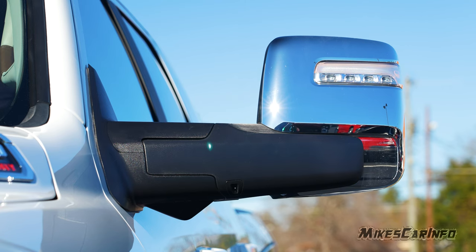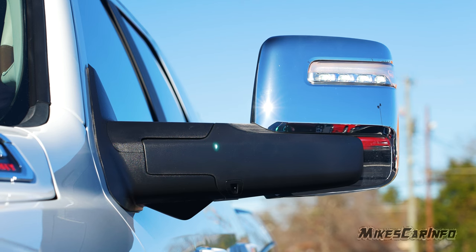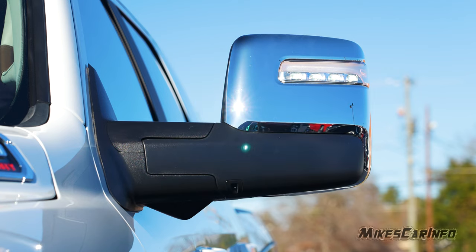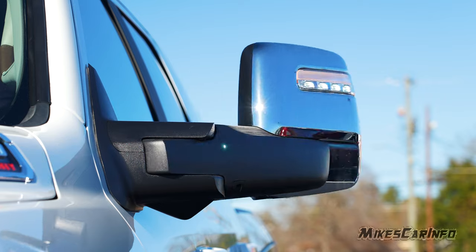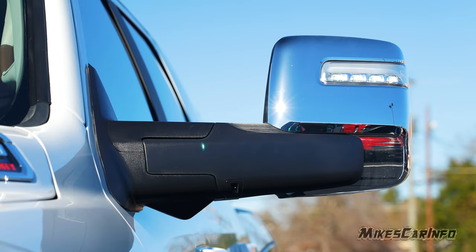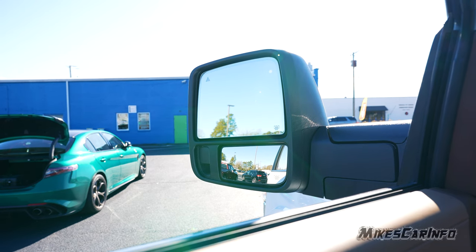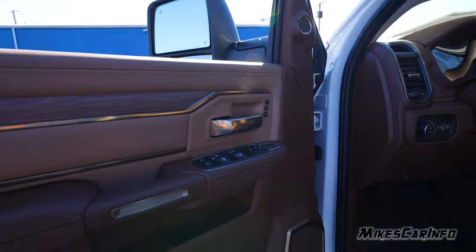Now, if you power fold the side mirrors with that on, then the light shines to the side of the vehicle. So that's how you utilize all the different features there on the side mirror, which is kind of interesting. And most side mirrors don't have all those functionalities. They are heated side mirrors. Both the upper and lower portion is heated, and it has the blind spot detection system and rear cross traffic alert as well integrated into the side mirror.